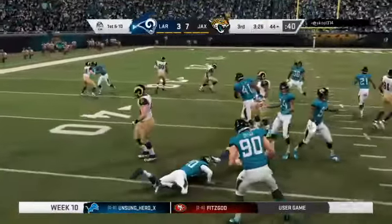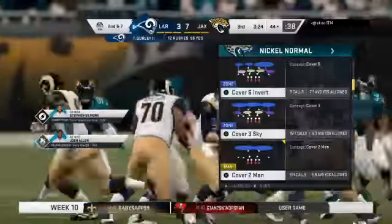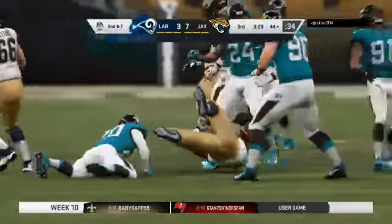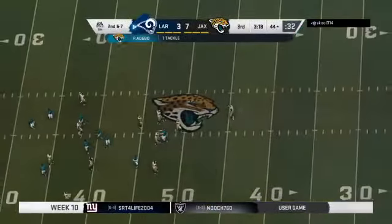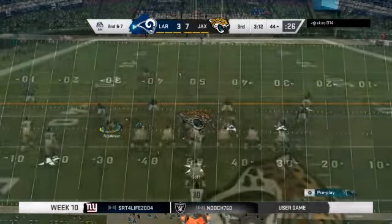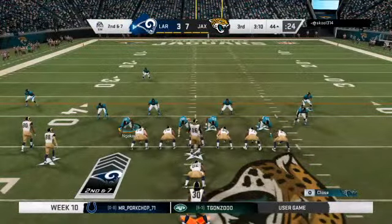The first down run with Gurley, good for only about 3. It's second down now. Give him 3 on first down. It'll set up a 2nd and 7. Brings up 2nd and 7 at the Jaguars' 44-yard line. The last run got 3. Now here's 2nd and 7.